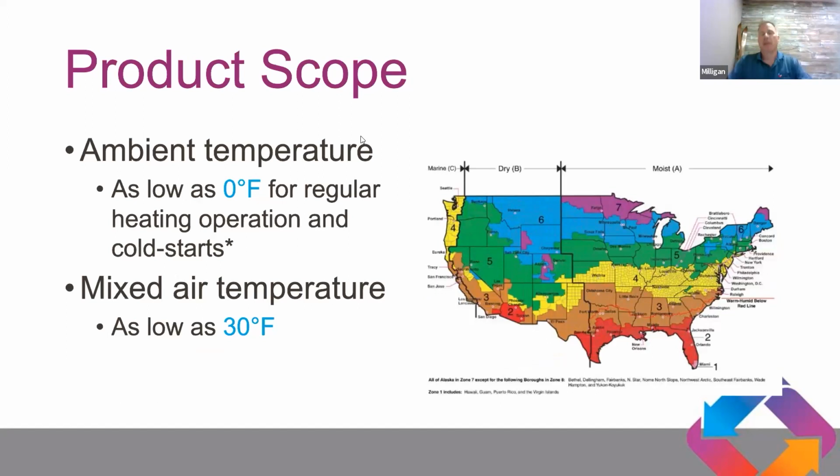What we're seeing is, for air source heat pumps, we can go down to an ambient temperature of about 0 degrees. That way we're getting good starts, stops, good heating operations. Another requirement is we want to make sure we have about 30 degrees and above coming to that coil, the DX coil, which in the heating mode turns into a heater. We're going to want to make sure that we're having 30-degree air hitting that coil. What we've seen is that allows for really good operation of our equipment at that point.